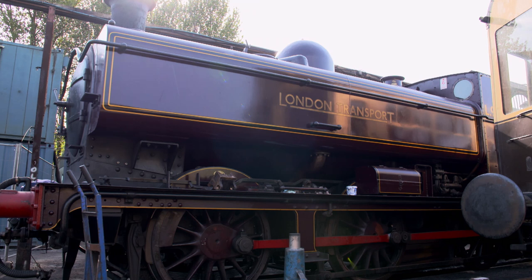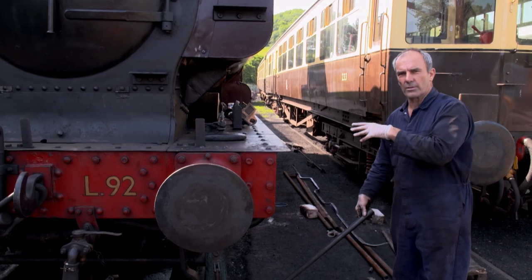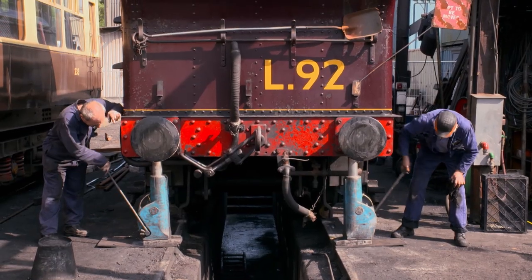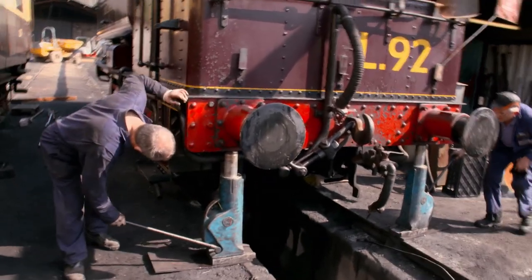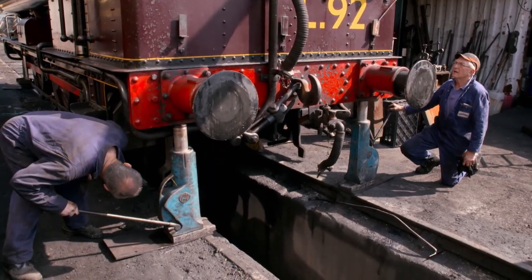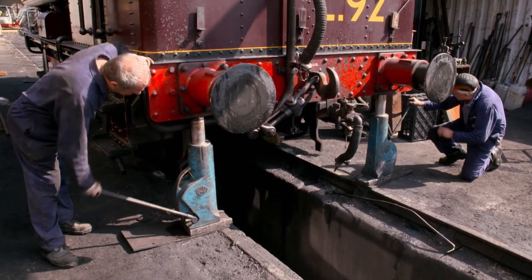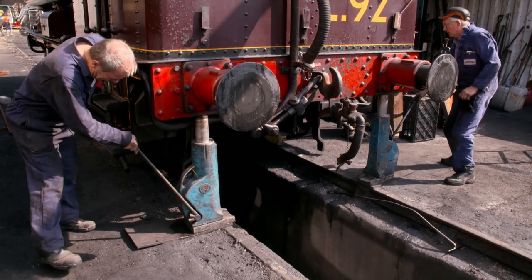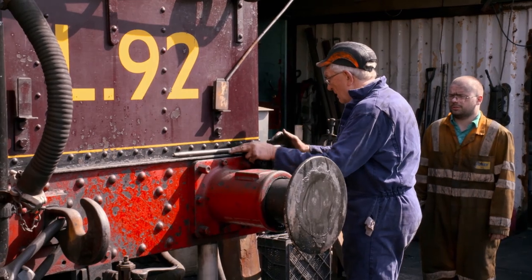We've drained the tanks on it. They hold approximately 1,000, 1,200 gallons, so we've drained that out of it just to reduce the weight. Lifting 50 tons of loco takes plenty of elbow grease. That looking all right? Hey, is your wheel off the ground? So the plan is to jack up one side of loco 5786 so they can move the axle box further along and see what state the bearings are in.